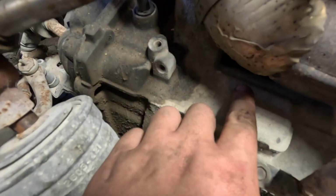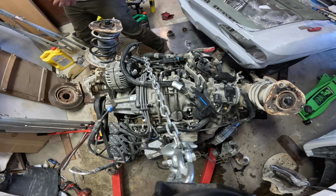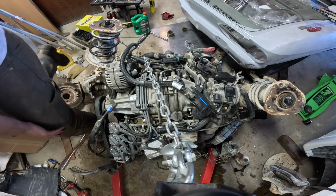There's a bolt back here, that's where it is. And there's a bracket right here. That's what the bracket looks like. Remove that bracket, and you can get access to the bolt with some extensions. Is this swap even worth it? I'm beginning to ask that.